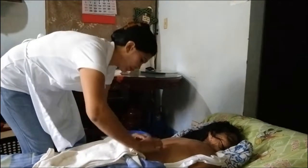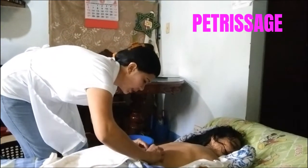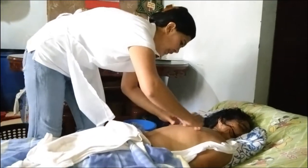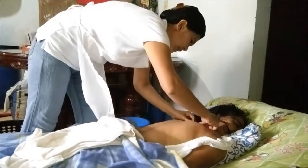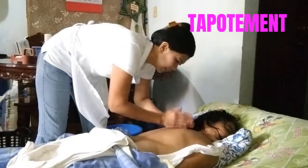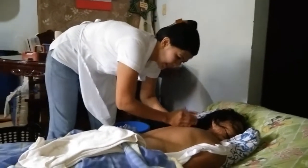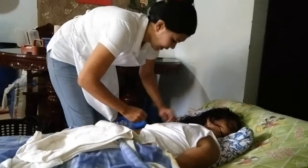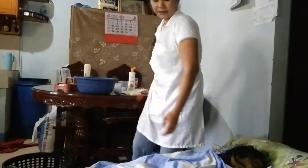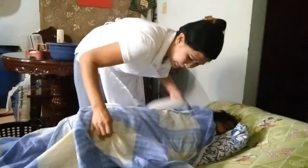Then the petrissage massage. Gentle, lift, and squeeze. Then the tapotement. Light, quick chopping or beating stroke. Then, assist the client in a comfortable position. Balik na po tayo.